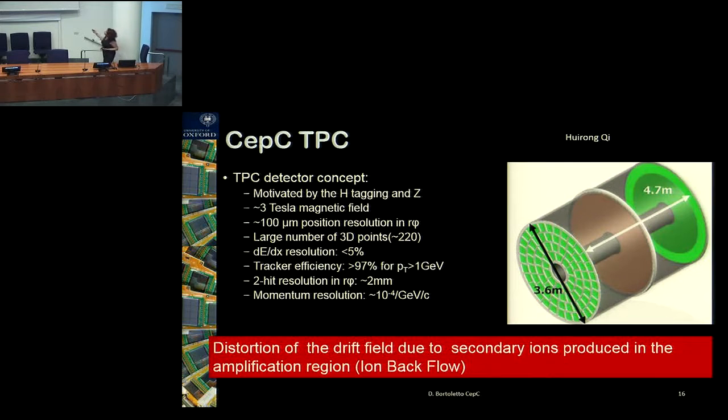So here is a plot of the CLIC TPC, so always going a little bit outward. You can see the dimension of 3.6 meter and the length of 4.7 meter, 3 Tesla magnetic field. You try to achieve 100 micron position resolution in R-phi. You have big numbers of 3D points, about 220. You achieve dE/dx resolution less than 5%, tracking efficiency of 95% above 1 GeV, and a z resolution of 2 millimeter and the momentum resolution of 10 to the minus 4 per GeV.